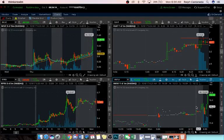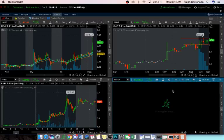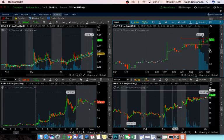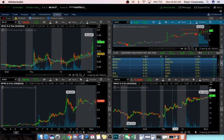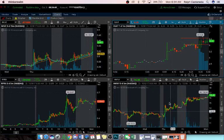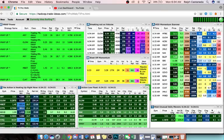HMNY 16.53. This one always just proves me wrong. So I didn't think it was gonna hit this high right now. Let's see, 16.50s. There's CLNT with the 6.55. It's getting rejected a bit there. Level 2. $16.50s. A and Y.